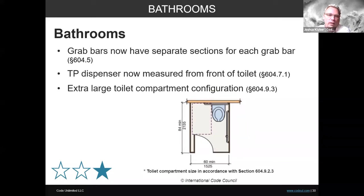Also, there's a new toilet compartment configuration in which you are now allowed to have a door that swings in, but it's a toilet stall that's 84 inches long. So it's a huge toilet compartment. But I think people were really wanting some guidance on why can't we swing a door in? So they created some guidance on it. I doubt that this toilet compartment configuration is going to be used very often.